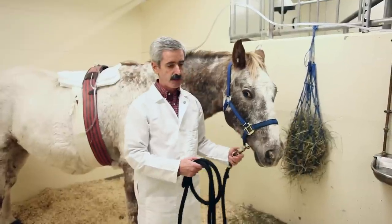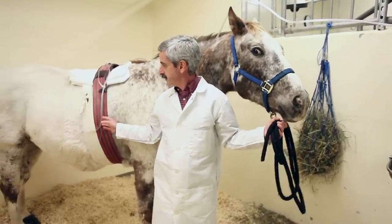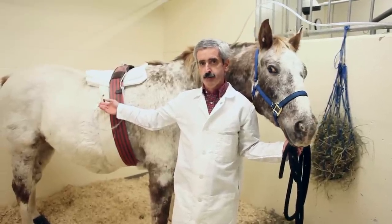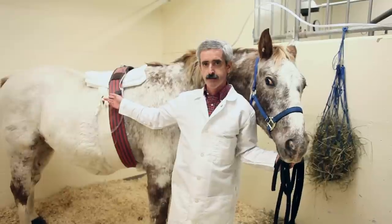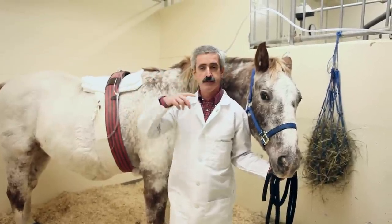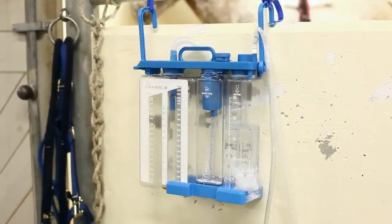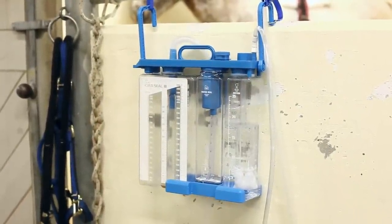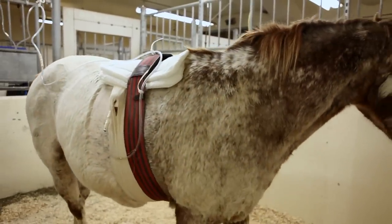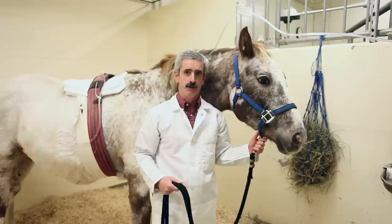So what you can see here is the horse is hooked up with this tube that goes inside his chest, and we're taking the air out of his thoracic cavity through this tube that is connected with the device that is called Thora-Seal. That device is meant to treat pneumothorax in human patients. And we're using this device successfully here with this horse.